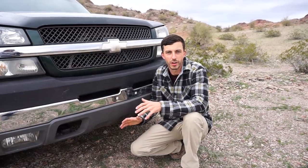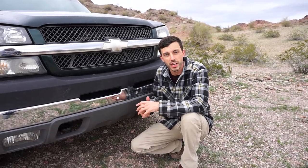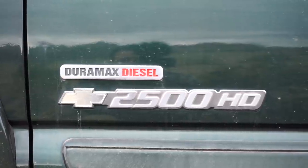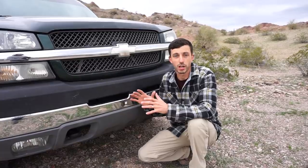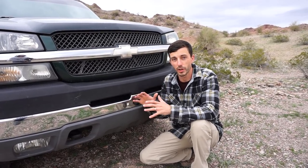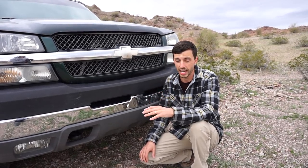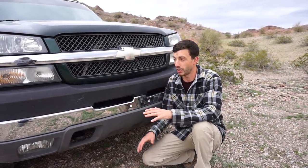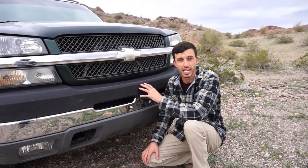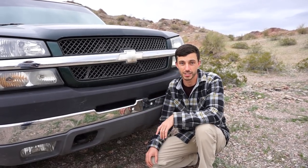So let's start with the truck, our tow vehicle. It's nothing special, but it gets the job done. It's a 2004 Chevy Silverado 2500 HD with the Duramax Diesel. First, I'll start by answering the question that we get a lot, and that is, if I'm gonna be towing a travel trailer or fifth wheel, should I go with the diesel or stick with gas? And hands down, get a diesel. I love my diesel truck. This is the first one I've ever owned, and it is incredible, so definitely get the diesel over the gasoline for towing.